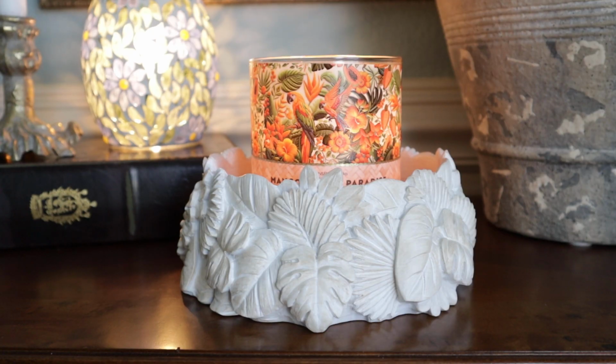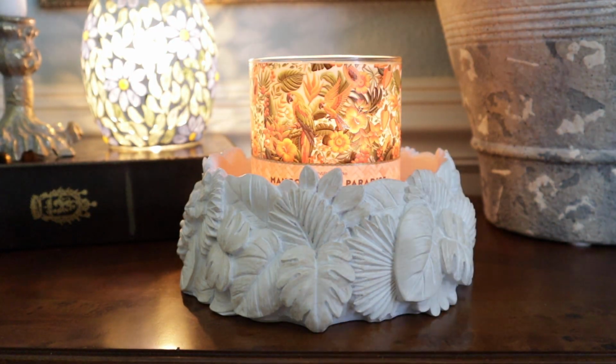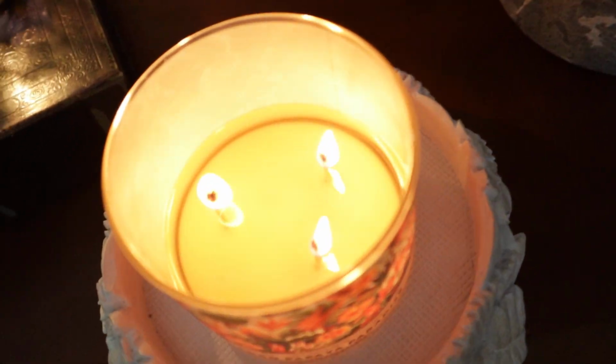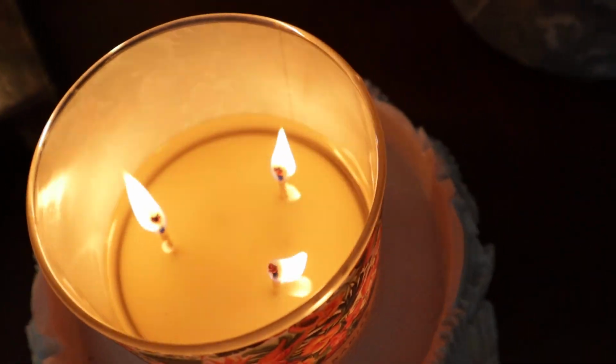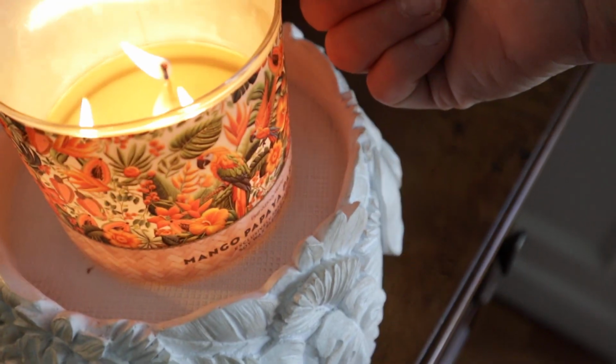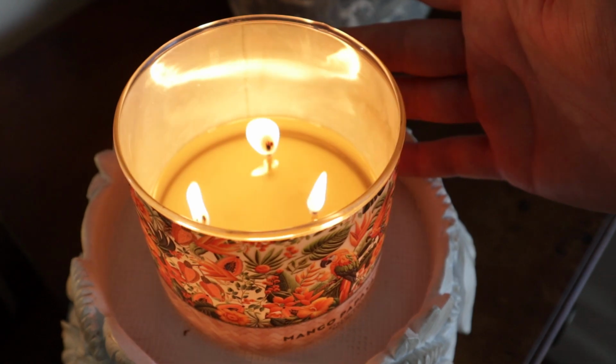Let me give you guys the overhead view. Despite the fact that it's burning really hot, it's still had a nice clean burn. I don't believe there are any scorch marks, at least as of yet. And you can see that I'm pretty close to being done with this one. I am definitely well past the halfway point here. Halfway would have been all the way up here. Yeah, you guys, this is crazy hot.